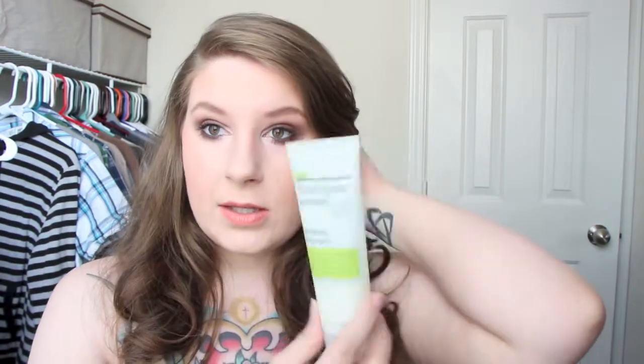So it doesn't have any sulfates in it at all, so I knew that this would be fine. And this is, I use this like 2 times a week, and I love it. I think it's great.